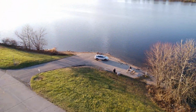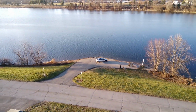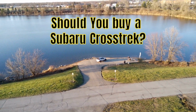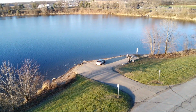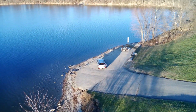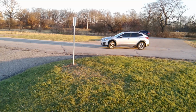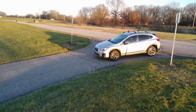To start off this series, we're going to review this 2018 Subaru Crosstrek, which is my wife's daily driver, and hopefully help you answer the question, should you buy a Subaru Crosstrek? So without further ado, I'm now going to have my wife share what she thinks to be the most important things you should know if you're considering buying a Subaru Crosstrek. Because my wife is not a car person, after she gives her thoughts and opinions, I'm also going to share my thoughts and opinions to give you more of a well-rounded car guy's perspective on this vehicle.